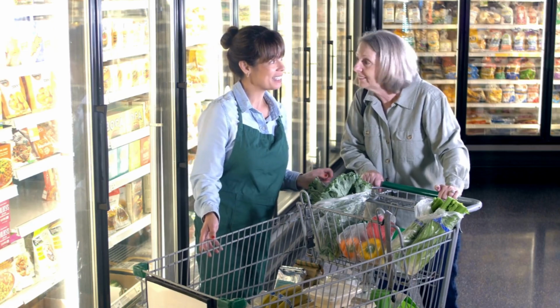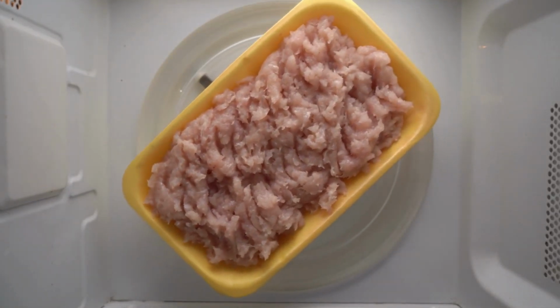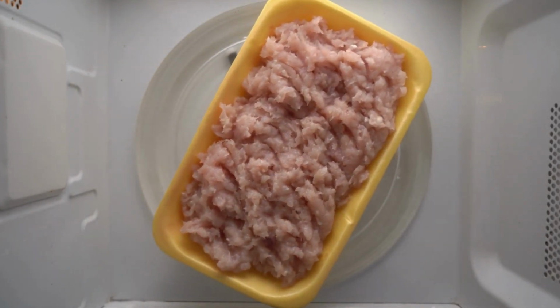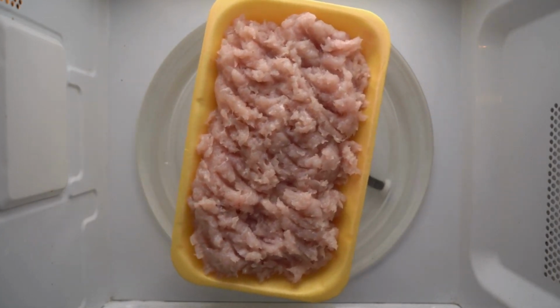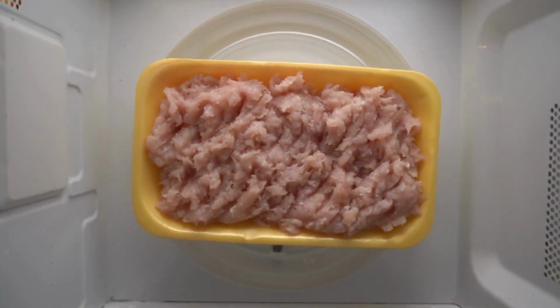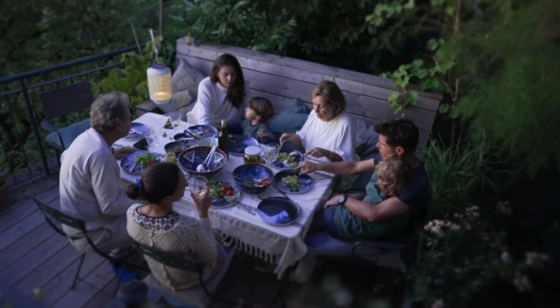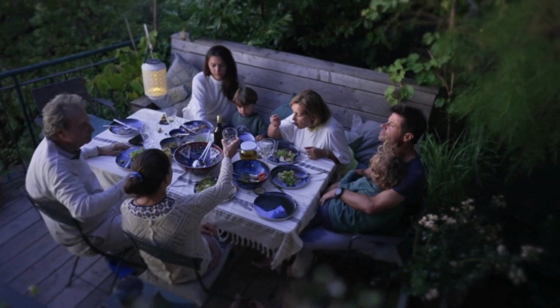For storage, refrigerate or freeze meat immediately. If you'll use it within 48 hours, keep it in the coldest part of your fridge on the bottom shelf. For anything longer, freeze it in airtight packaging and label with the date. And always thaw in the refrigerator overnight rather than on the counter to reduce bacterial growth. These small habits drastically shrink spoilage risk and give you more control over how long the meat stays good.